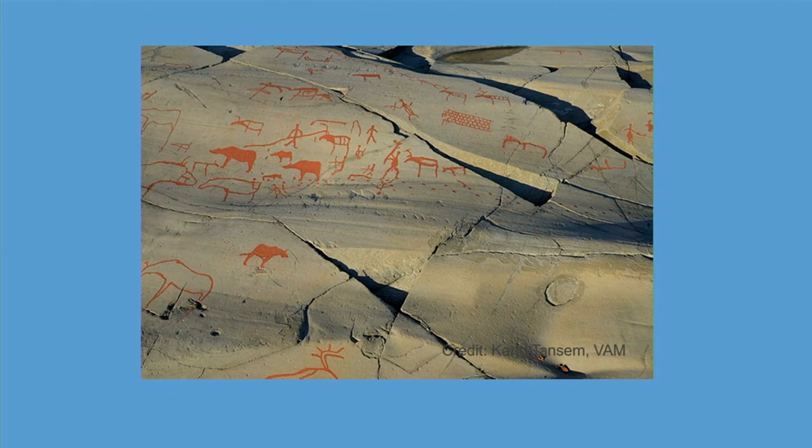And this is still the same panel, and here you can see that it is a hunting scene where a person standing with a spear approaches a bear. So it's quite realistic images which are inspired by the environment where these people lived.